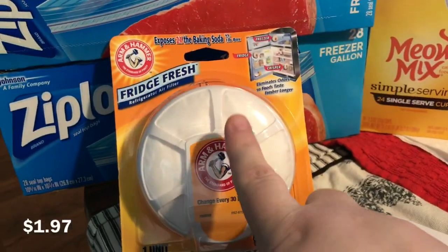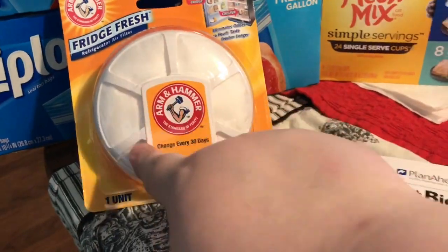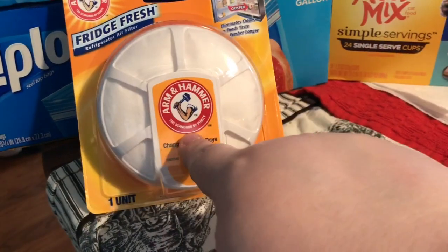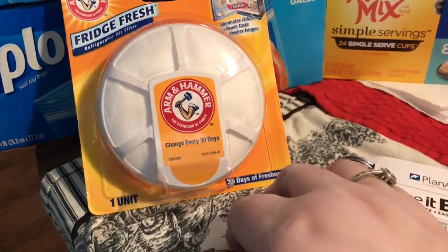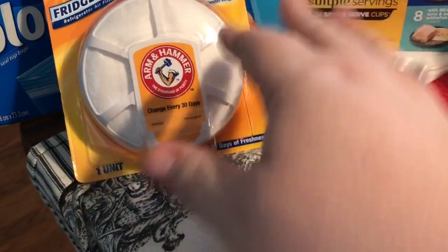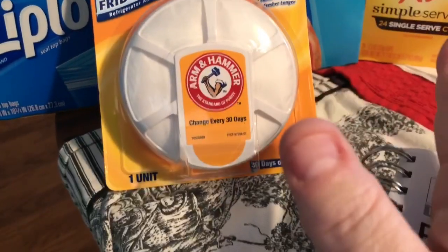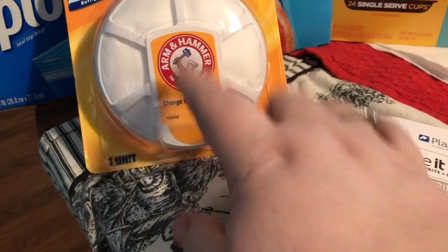Now, I love these. If you guys have not seen these, Fridge Fresh from Arm & Hammer, these are all like an open, almost like a coffee filter. That's what it reminds me of. And it's full of baking soda, and you stick it to the side of your refrigerator. You write on it what date you put it, and it's changed every 30 days, which honestly, it lasts longer than 30 days for me. And I usually put one in my freezer and one in my refrigerator, but I only got one.